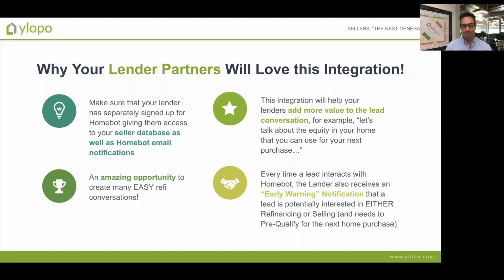Win-win. And what's great, why are lenders going to love this integration, right? They're going to get all of this refinance data about leads, which is really valuable for them. But think about this. You're taking all of your homeowners and potential sellers in your database, you're uploading it into our system, and then we're generating all of this activity for you via our Homebot Ylopo integration. Guess what? Those were opportunities that your lender does not have at all in their database, right? So you are introducing brand new opportunities to them that they didn't have before, right?